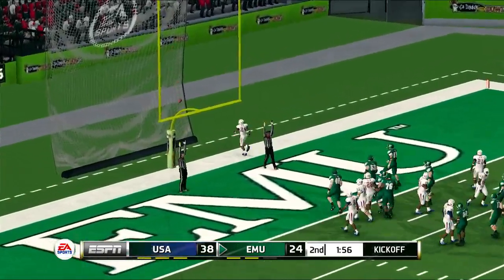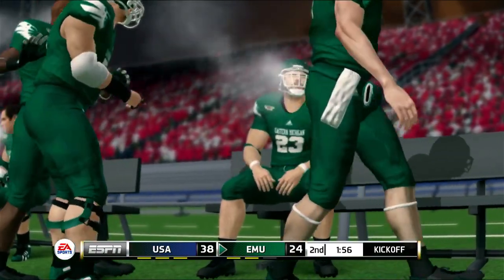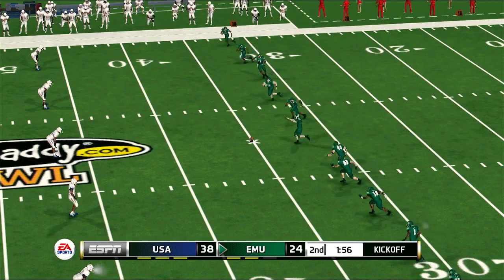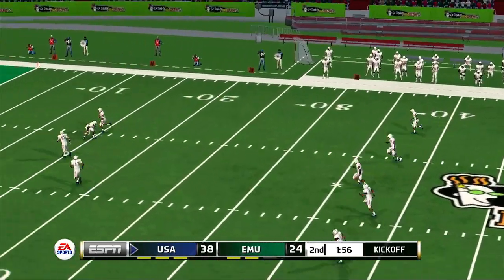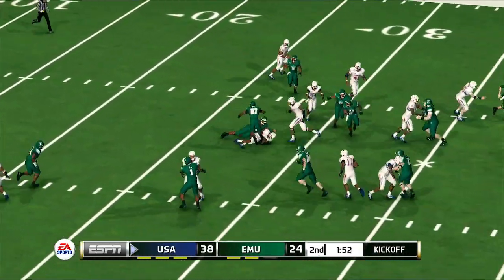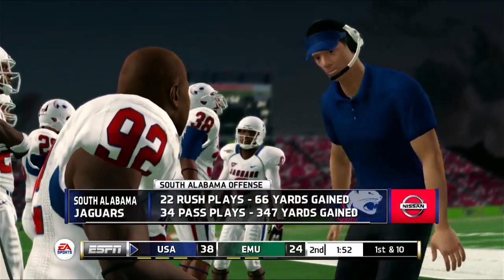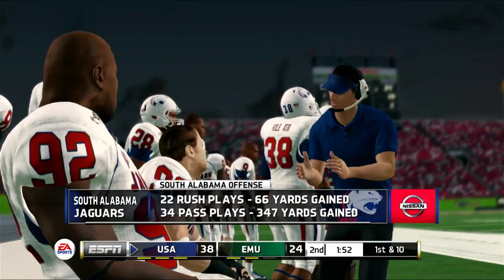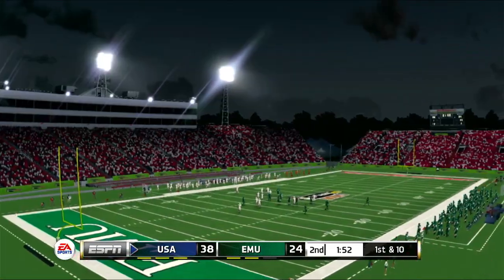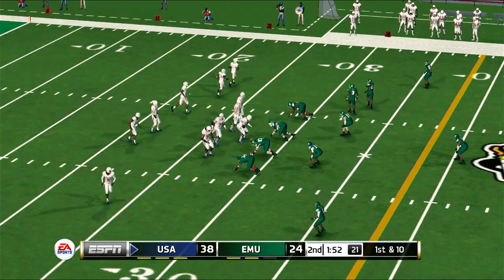He makes the PAT. The kicker looks like he's ready to kick this one off. Taken at the 5. And he's taken down at the 28-yard line. The Jaguars are just cruising through this first half, Herbie. Really a comfortable lead here. Yep, but still a lot of football left to be played. They've got to remember that it's a 4-quarter game, and even though that first half went pretty well, things can change in a hurry. So you wonder what kind of excitement we'll see this time around.